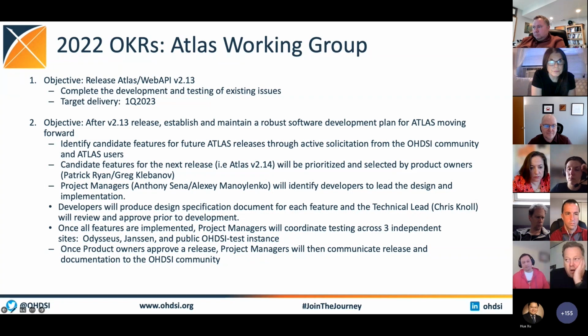And then once the implementation is complete, we'll coordinate testing across 3 independent sites. That will consist of Odysseus will do some testing. Jansen will also set up its own installation for testing. And then we will push the kind of beta release of that instance to the Odyssey Atlas demo site. And once we've completed testing and fixed all remaining issues, we will announce and communicate the release of the next release to the Odyssey community on the forums.